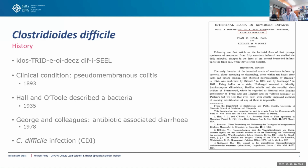But it wasn't until 1978, which was an excellent year, by the way, vintage year for anyone else born in 1978. In 1978, these conditions of antibiotic-associated diarrhea, or the pseudomembranous colitis, and C. difficile were put together, that they recognized that it was this bug that was causing this clinical condition. Next slide, please.